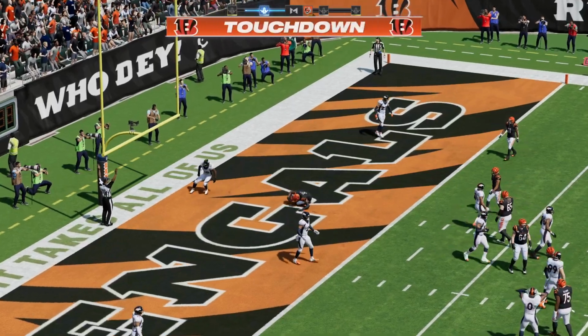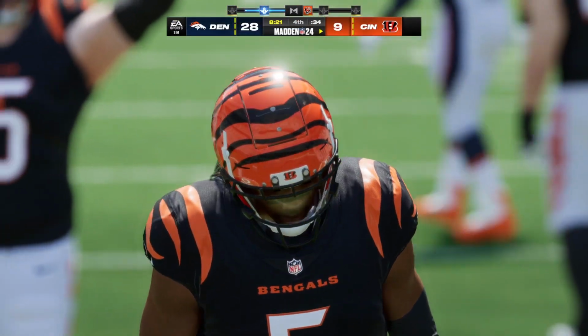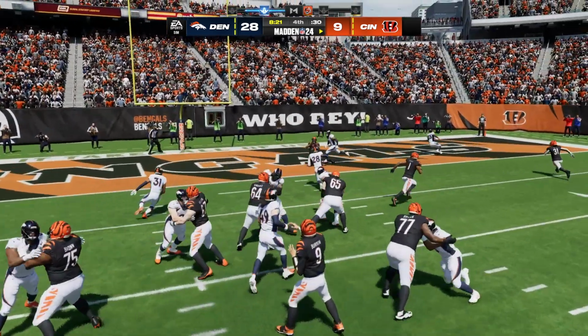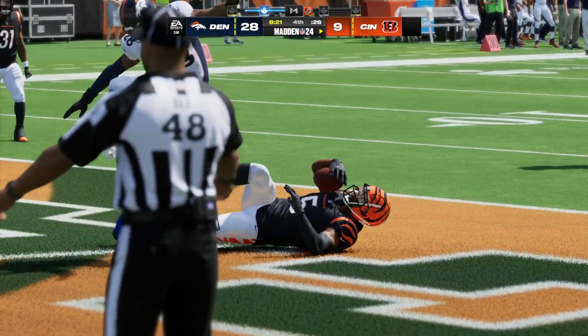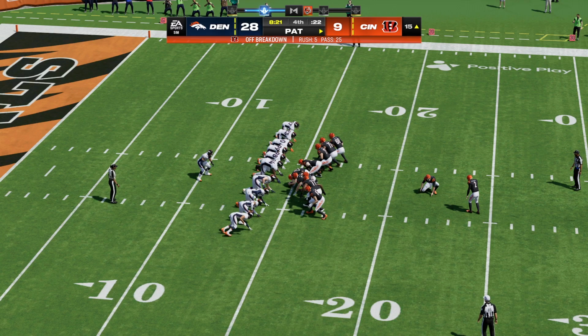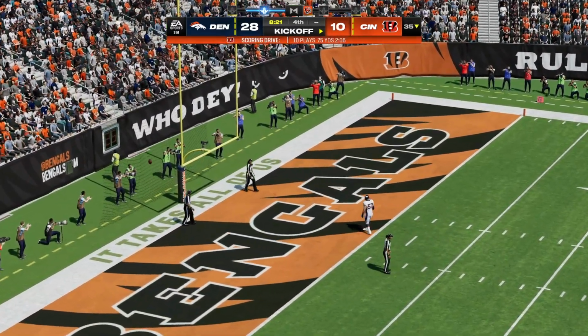Now it's Burrow. Open man is Higgins, and he's got it. Touchdown, Cincinnati. It's a 6 yard touchdown pass, and the Bengals are finally into the end zone here in this fourth quarter. He's got them out now to a 3-score lead here in the fourth quarter after that one. And well, he looked right off the line like he knew that that ball was coming his way, and he secured it for 6 points.